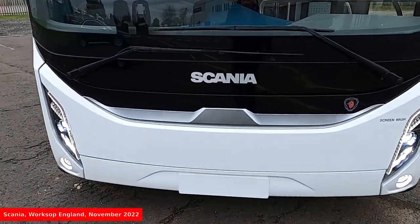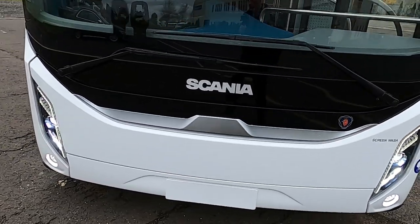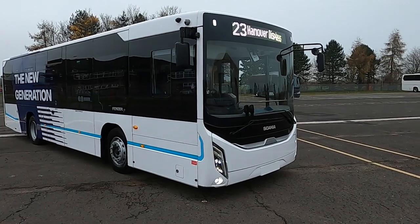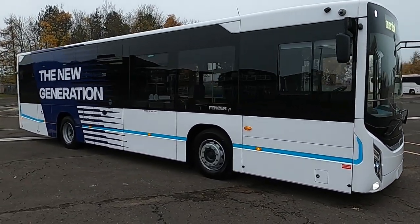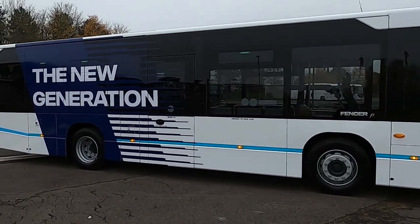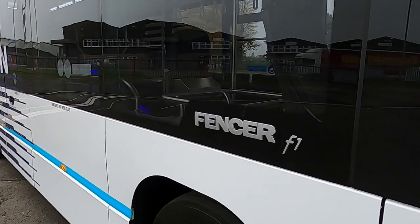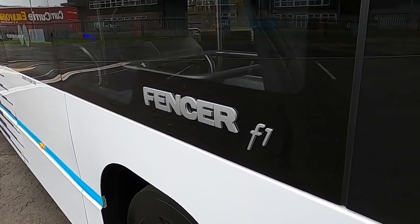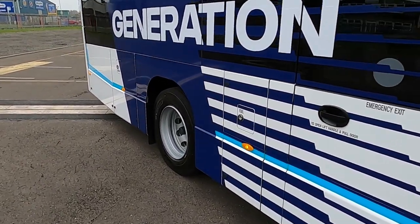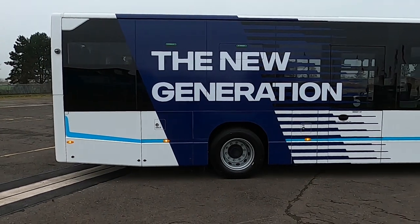The Fencer F1 is Scania's first fully built-up service bus in the last 10 years in the UK. So it hopes to build on the success of the Omnidecker range and Omnicity. The UK was chosen to debut the new Fencer model back in May 2021. You might have seen Scania's excellent video for the launch of this vehicle. And the range will be rolled out with larger vehicles, double deckers, articulated vehicles as time goes on.